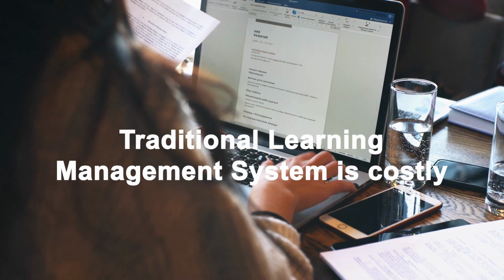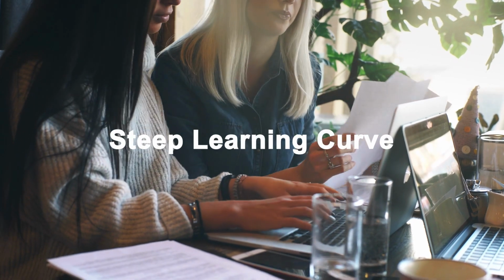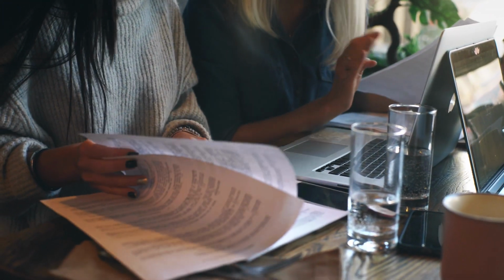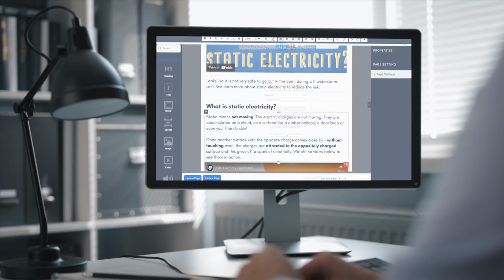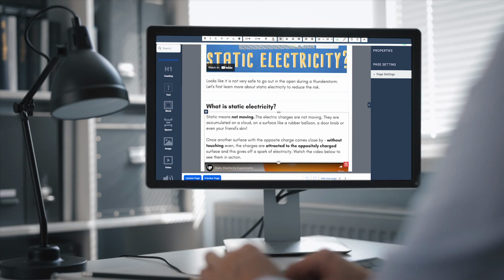Traditional learning management systems, LMS, are costly and often come with a steep learning curve that turns lesson creation into a tedious data entry task. Nodma presents a solution that strikes the perfect balance between affordability and efficiency.